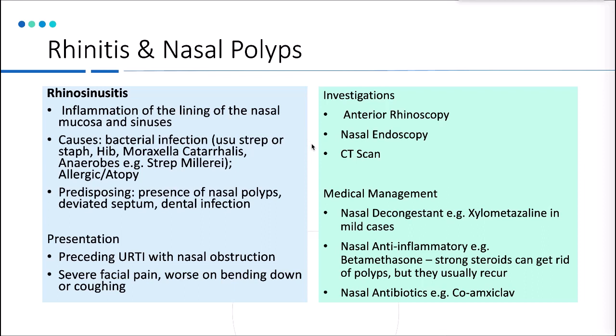However, something that is less of a red flag is rhinosinusitis, which is another reason why you might get chronic nasal discharge. It's when you get an inflammation of the lining of the nasal mucosa and sinuses, often caused by a number of different bacteria. And things like nasal polyps, a deviated septum or dental infection can cause or predispose to it.